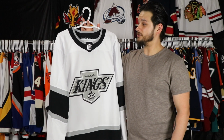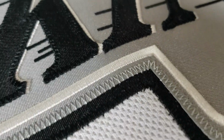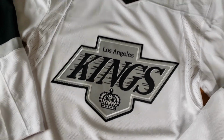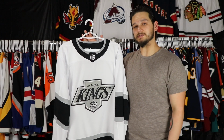I wasn't initially going to get it because I obviously do still have it, but for $100 I'll take it, and this way I can get another player on here that I like. I'll be getting number 29, Martin Frick, on the back, or however the hell you pronounce his last name. Yeah, super happy to have it, and one more to show you, but we have to unbox it.